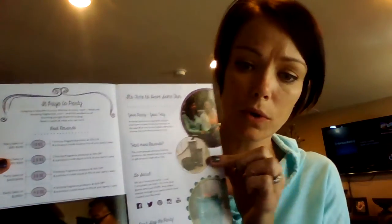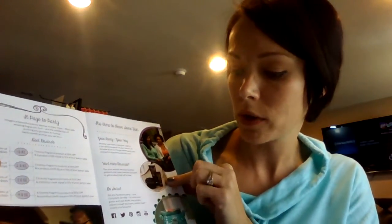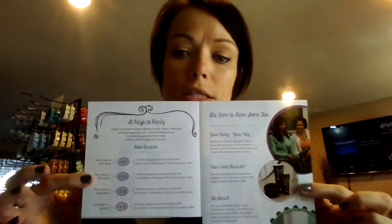It has a let's get the party started. It shows the host rewards in there. It also has how to get them more rewards, what the hostess rewards are. So that's all explained in there, along with some other cute pictures of the products too. So that's another brochure you can stick in there.